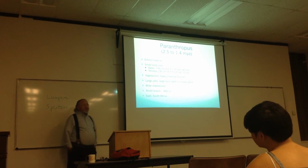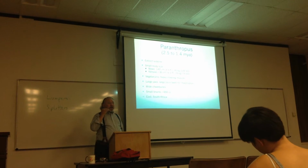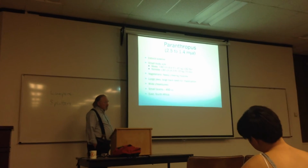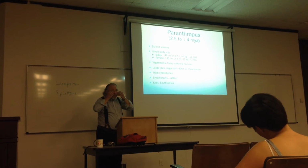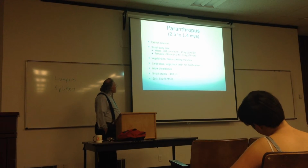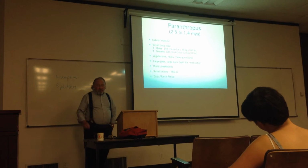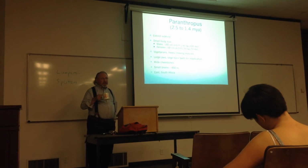They were largely vegetarians. They ate a lot of fruit. You can see that from the teeth in terms of the micro wear on the teeth, as well as some of the harder foods on the teeth. They used their jaw and large back teeth for mastication. They had very wide cheekbones. The cheekbones came out actually farther forward than the nose. They had small brains, and they were found in East and South Africa, and they are definitely an extinct line. We don't know what made them extinct, whether it was loss of habitat or the fact that we and leopards ate them.